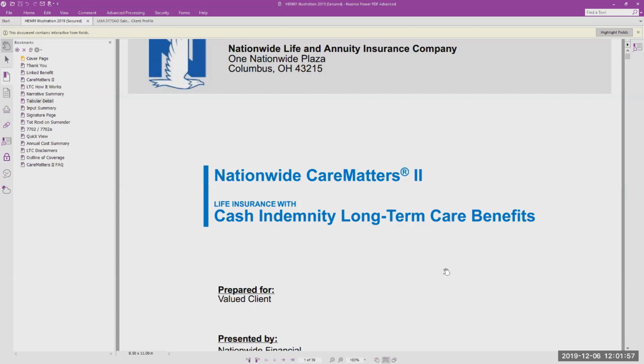And the first thing that really comes to mind when I see this initial illustration are the words on here, cash indemnity. Now, if you've worked with Nationwide or if somebody's been on your call before, you've probably heard the term cash indemnity before because that's something that we're really, really proud to offer here at Nationwide. Cash indemnity long-term care benefits are extremely flexible for your client. Your client can use that money in any way they wish once they qualify for their long-term care plan. So it's not needed to have any bills or receipts in order for your client to use their money. Essentially, we're not checking up on them to make sure that they're spending their money on quote unquote qualified expenses.